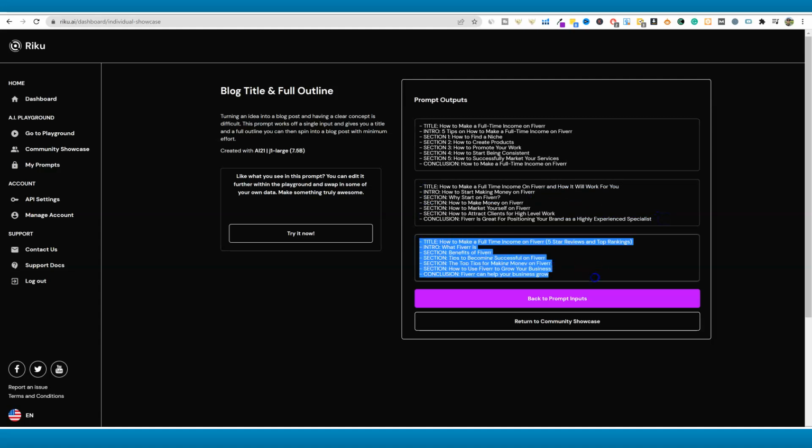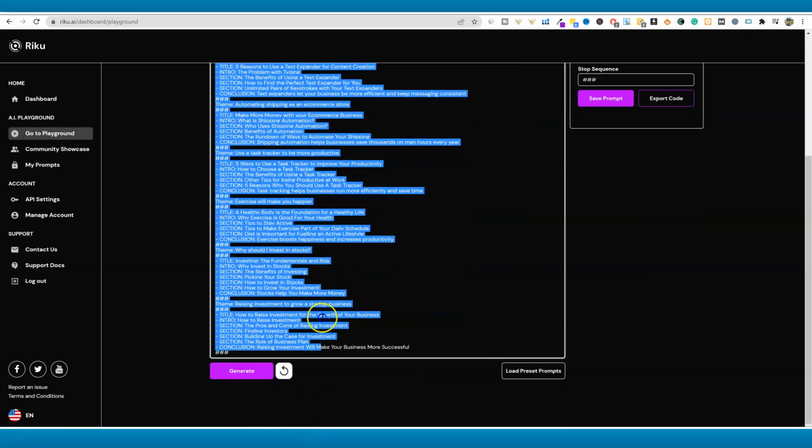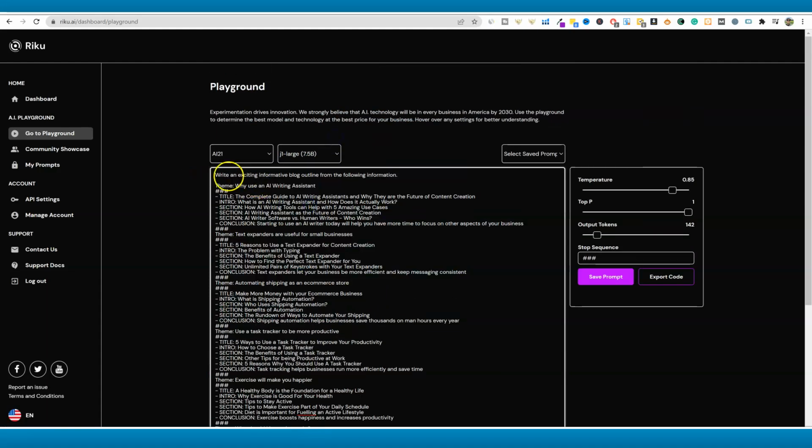So it gives some decent outlines. Pretty decent stuff. And these are only going to be as good as the code. So right here, if I type in, if I say try now, we can actually open up the code that's causing this to happen. So here's all the code that's happening behind the scenes. And you can write this. You can say, write an existing information blog outline from the following information. Theme, why use an AI writing assistant. And then you're telling it each time what the stop sequence is going to be. And then you're putting in patterns.